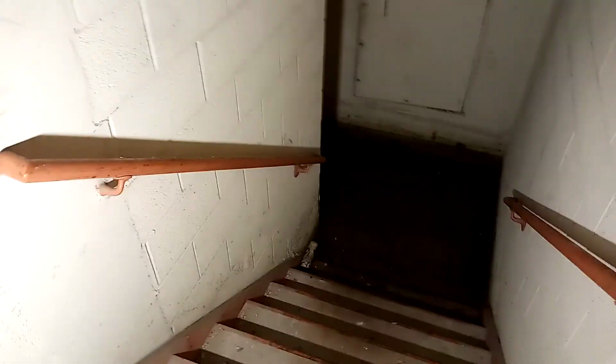Another stairwell down. I keep debating. I shouldn't go down the stairs. I'm going to go down the stairs. I used to think I was indecisive. Now I'm not so sure. Actually, yeah, it's a good call not to. That appears to be flooded right there. So we're not gonna do that.